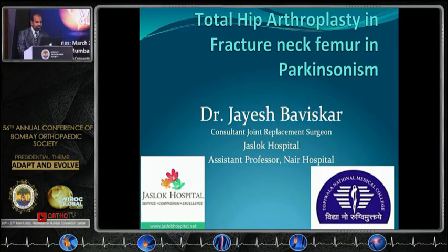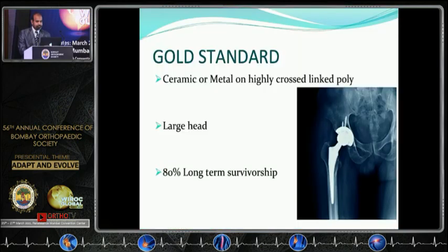I'm Dr. Jayesh Bhaviskar, and I'll be speaking on total hip arthroplasty in a fracture neck femur in Parkinsonism. Now, this patient was actually walking unaided before the surgery, which means that the severity of the disease is not very significant. What we know right now is that total hip replacement is the gold standard against which we have to compare whatever new modality we are planning to do.